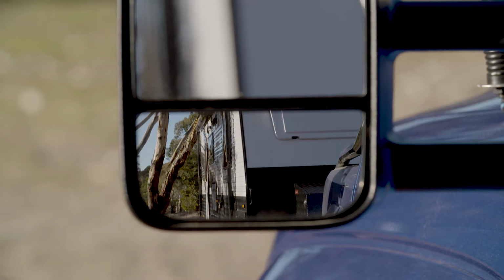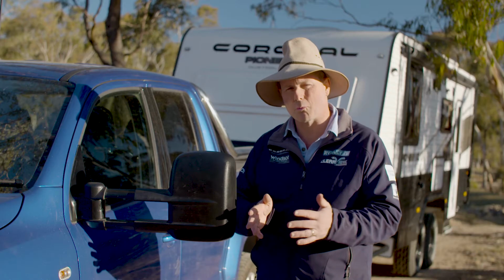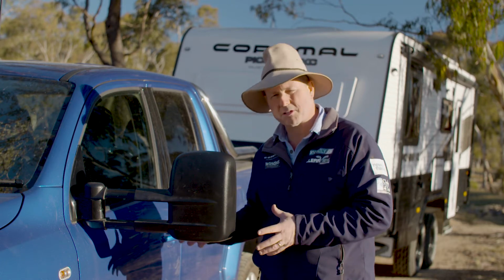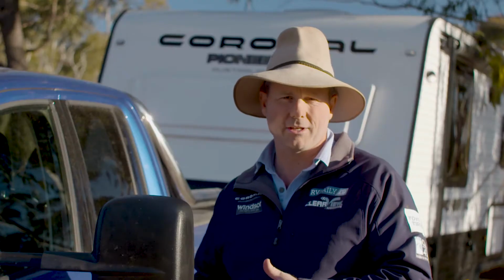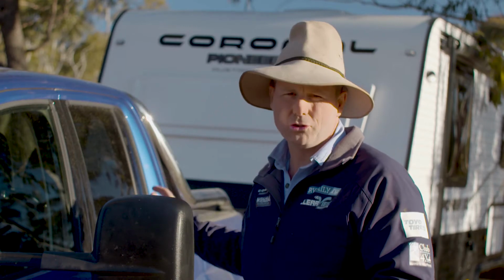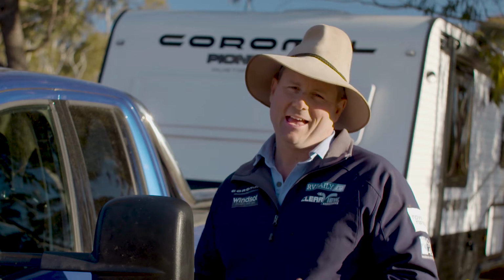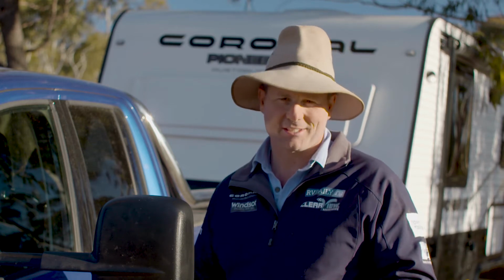And it's a real beauty when you're doing things like negotiating a roundabout and you want to actually look down at the wheels on the back of your four-wheel drive or tow vehicle and the wheels on your trailer. It really gives you that additional confidence when you're maneuvering around those tight spaces.